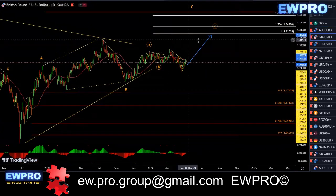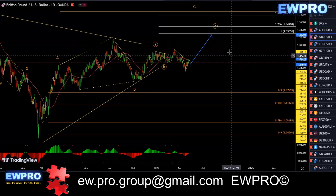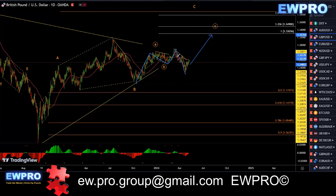GY is quite difficult. I'm sort of looking, we got this A, B, C here. We got a very slow impulse down, but I'm more bearish, thinking we may get an A, B, C in here.